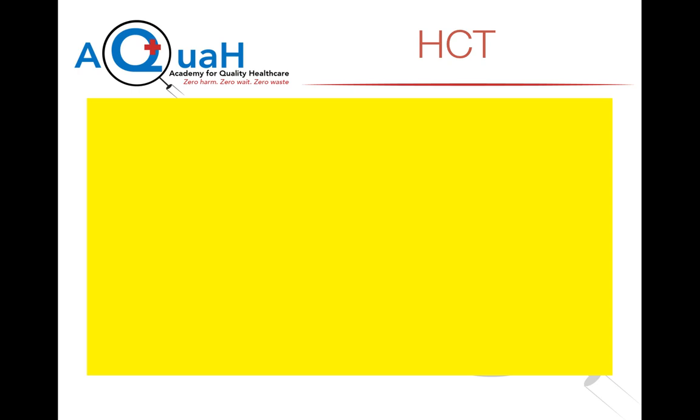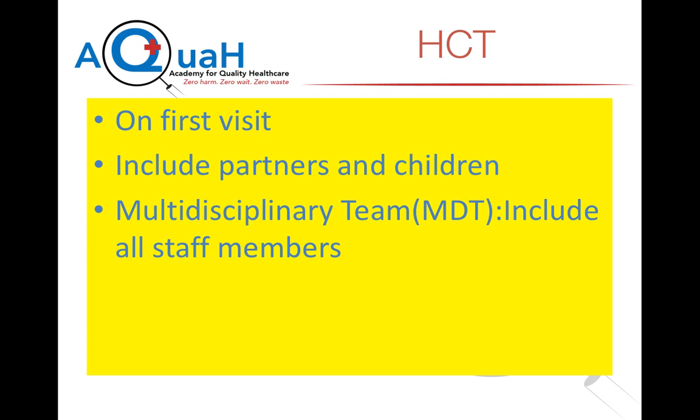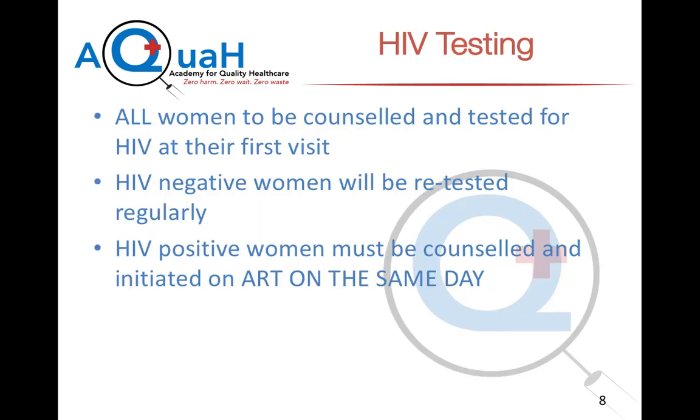The entry point to access ART services in pregnancy is HIV counseling and testing. This service should be provided during the first visit or during the booking visit. Ideally, we would prefer to also offer the test to partners and any existing children. And women should be managed by a multidisciplinary team, doctors, nurses, social workers, in an integrated approach. All women need to be counseled and they need to be offered an HIV test during their first visit. If the mom or woman tests negative, we usually conduct a retest during every subsequent visit.